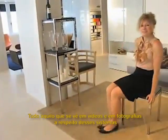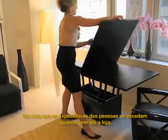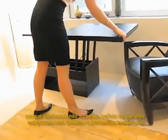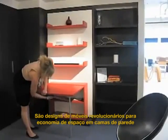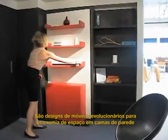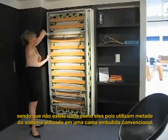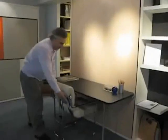Regardless of whatever video or pictures of these systems you see, everybody who comes in the showroom finds that these systems completely exceed their expectations, because they work not only as well as they hope, but better than anybody ever anticipates. They are a revolution in the complete design of space-saving furniture, of wall beds, Murphy beds. There's really nothing like them. The depth of the systems is almost half of what a traditional or conventional Murphy bed is.